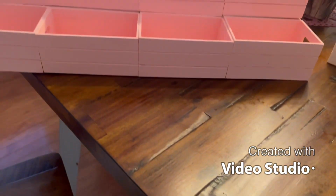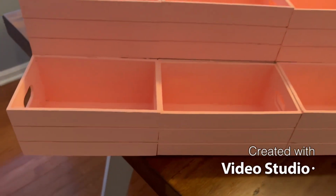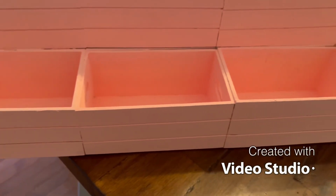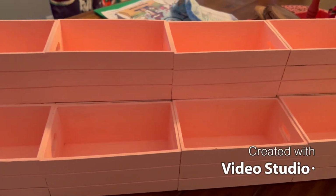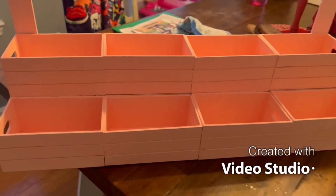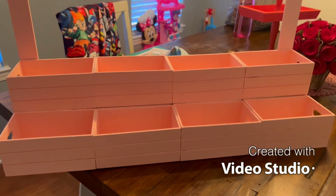And here it is. So these are Dollar Tree boxes that I glued together and I painted them pink. And there are 12 boxes in total. And I'm gonna use this for storage on my desk.